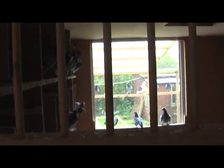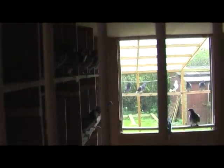Here we are inside the new loft. This is the corridor which runs down the outside of every section. The first two sections that we'll be looking at are the two breeding sections. We have bigger nest boxes in these new sections compared to in the original loft.